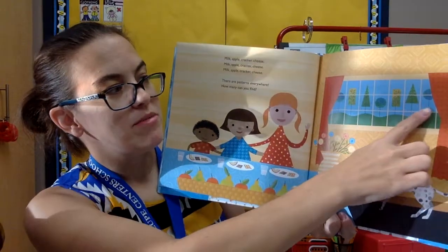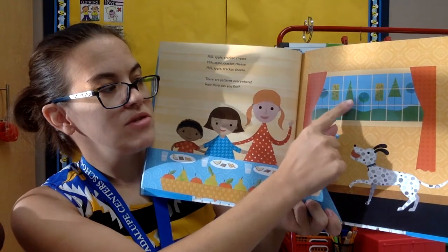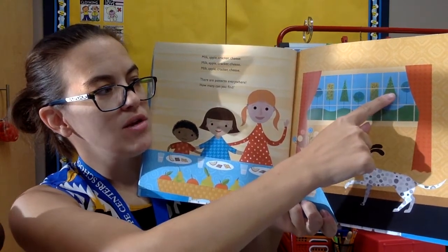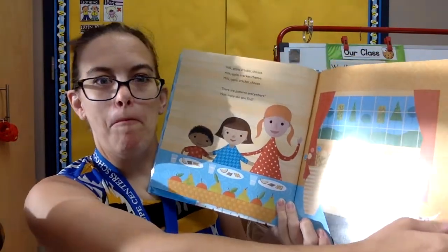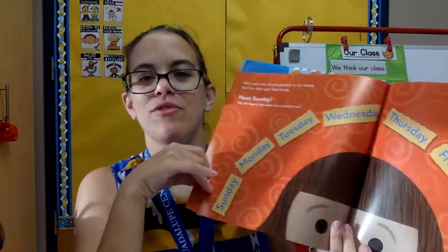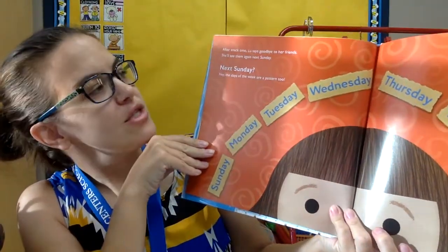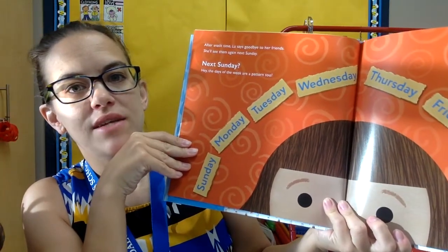Oh, I see patterns up in the trees. Do you see that pattern? Circle, rectangle, triangle. Circle, rectangle, triangle. Circle, and then we'd have rectangle, triangle. There are patterns all over. After snack time, Lou says goodbye to her friends. She'll see them again next Sunday.